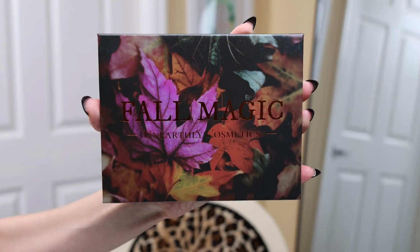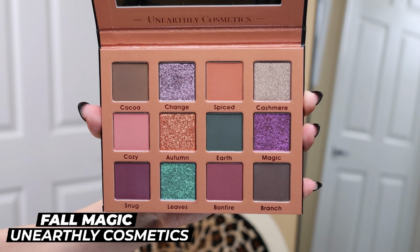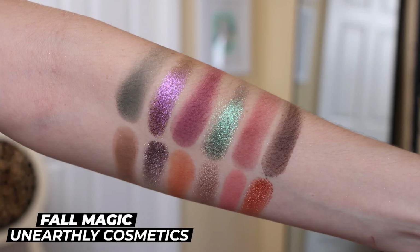Coming in at number 2, it is what I'm wearing on my eyes today. It is the Fall Magic palette from Unearthly Cosmetics. This is worth the hype. It has gone in and out of stock so many times. It was in stock at a time that I was placing an order, and I picked it up, and I am so glad I did.